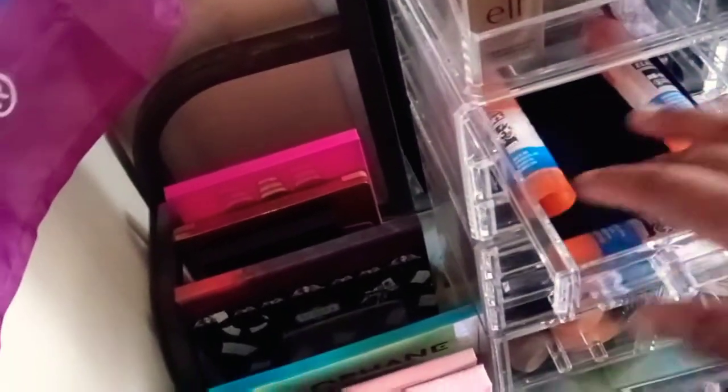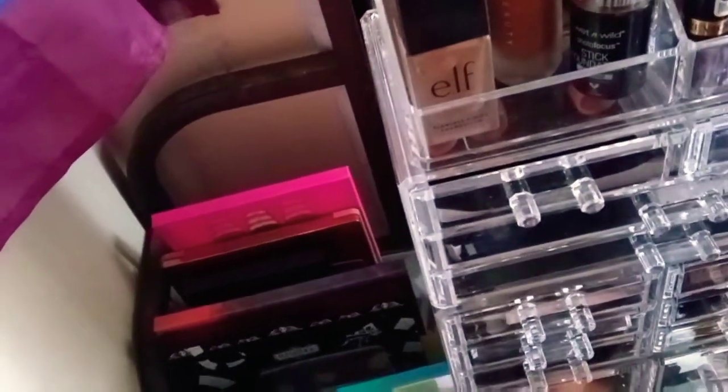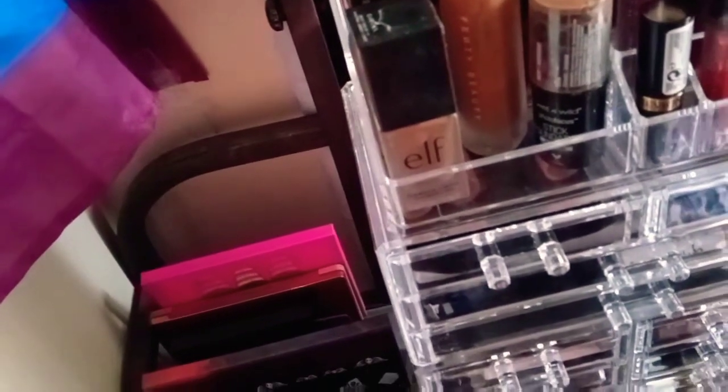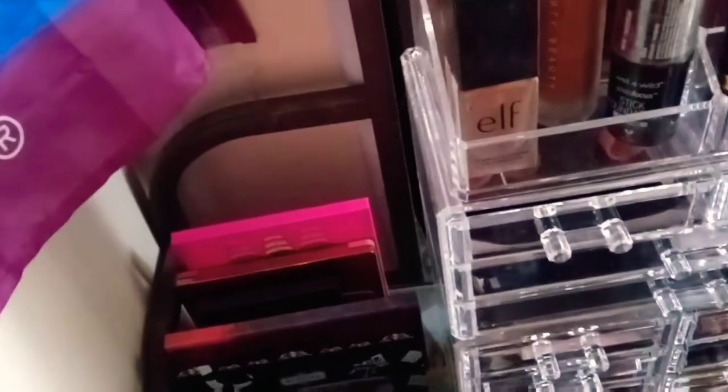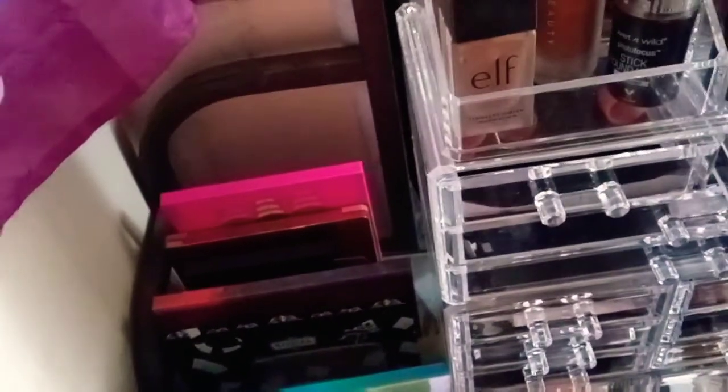So, we're going to the second drawer. This is where all my glue sticks go. I just started getting glue sticks to pat down my eyebrows whenever I wanted to do drag. Because technically I'm a faux drag queen. Well, I practice faux drag queen makeup, but I'm not a professional yet. I want to be a professional.